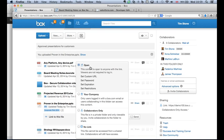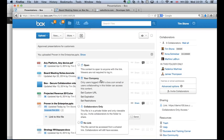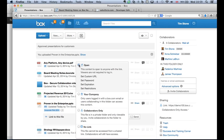If maybe it was confidential content, then you could set it to being accessible to only people within your company, and this would mean that they'd need to be logged in with your company's email address in order to actually access that content in the first place. Okay, just go back, let's keep it as an open link.